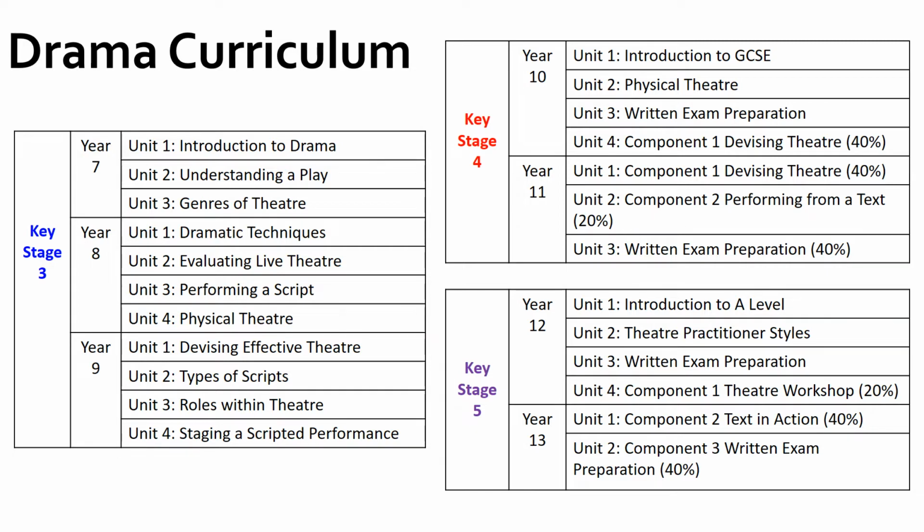the list goes on. So you can see in the first box, Year 7 complete 3 units, Year 8 complete 4, Year 9 complete 4. Every single one of those units has an assessment attached to it, which I will go through on the next couple of slides. At Year 10, we have 2 introduction units, the introduction to GCSE and the physical theatre, that help create little mock performances for them, ready for the real units.